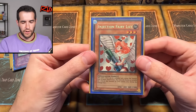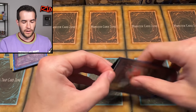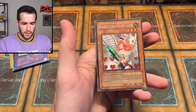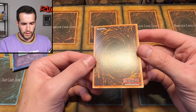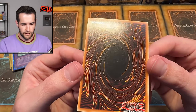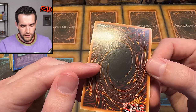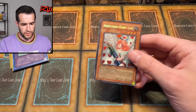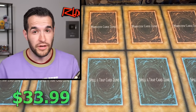All right, Lily. What are you looking like, Injection Fairy Lily? Let's see. First edition Lily. Are you going to be in great shape? Centering is horrible, of course, because it's Legacy of Darkness. Is there anything going on here? Yeah, you guys can see that scuffing. You can't really see the scratches as much. There's some on the left side right there. It's really easier to see in person. So I'd probably have this one at lightly played, but still a pretty nice lightly played, to be honest.